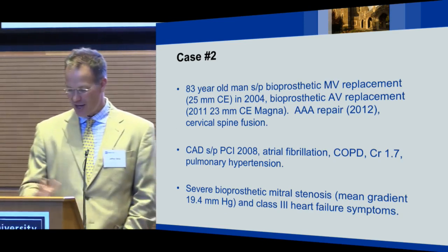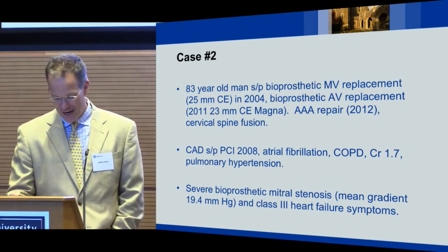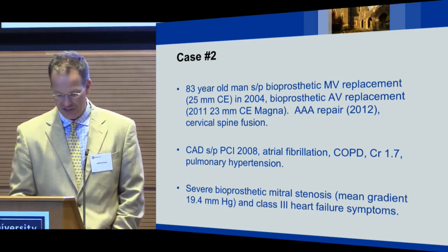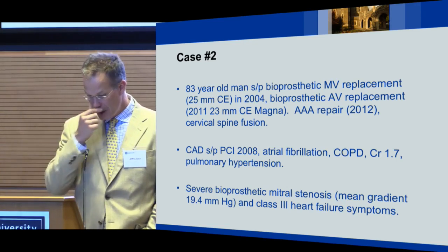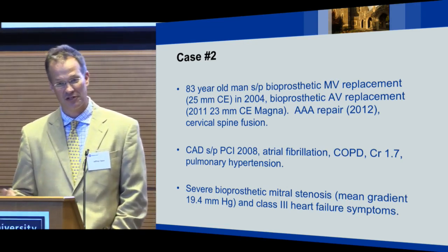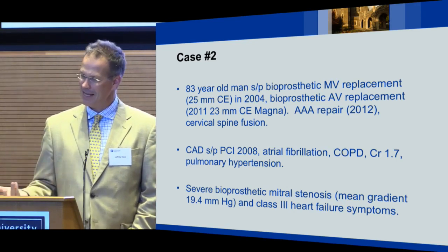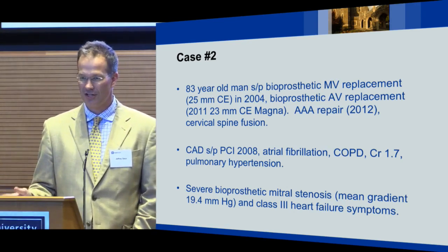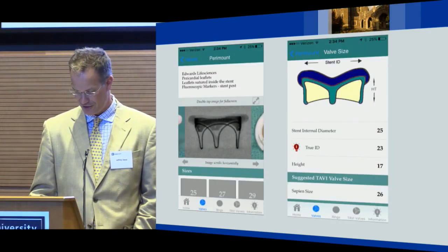He's had a lot of problems: AAA repair, cervical spine fusion, PCI, atrial fib, creatinine 1.7, pulmonary hypertension. So we're looking at a third-time redo for severe bioprosthetic mitral stenosis and class 3 heart failure symptoms. So we thought maybe that's not such a good idea. So this is the close your ears, not FDA approved portion of the talk.